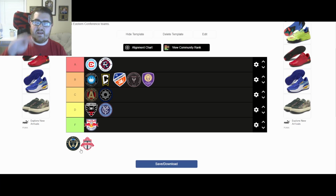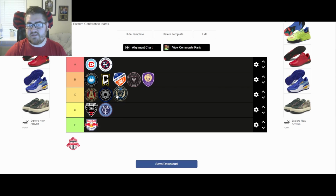And I'm glad that they didn't go with Philadelphia Union, and instead they did Philadelphia with the stars and then Union inside the badge. So I will actually have to give them a C on this.